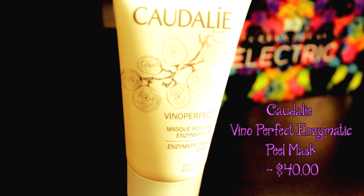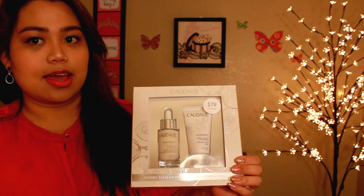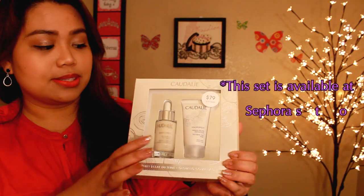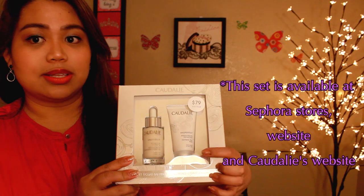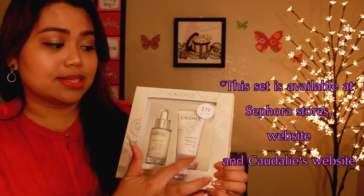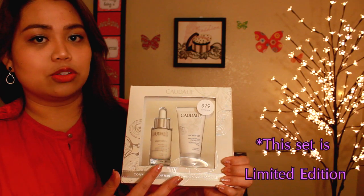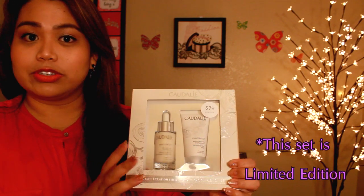Now, if you were to buy these two separately, it would cost you $119 plus tax because this is $79 on its own and this is $40 on its own. And this is, by the way, a full size. So you're pretty much getting two items for the price of just the serum itself. I just want to put out a disclaimer that I am not getting paid by Caudalie.